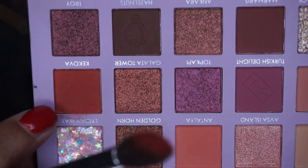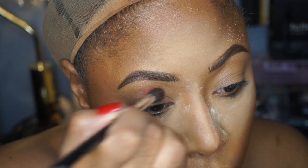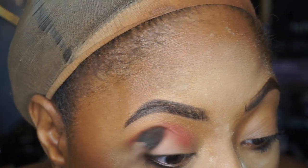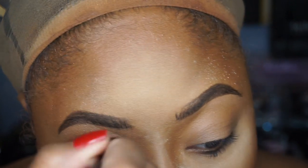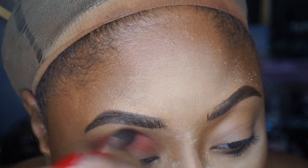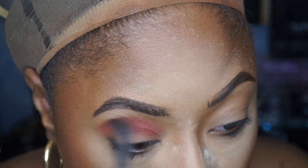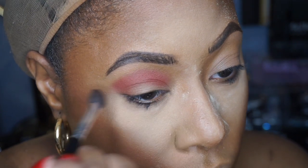So we're going into this one right here. Oh, super pigmented. Look at that. I'm almost scared. Ooh. So I'm going to saturate that into the crease like that. That is something else. That is very, very vibrant. So pretty though. I always gravitate to these type of colors when it comes to my crease. I just love it, love it, love it. Okay, that is really pretty. Really pretty in the crease. Yes, push through.